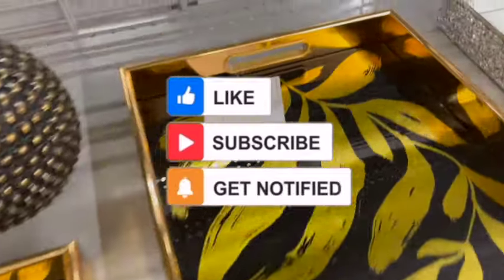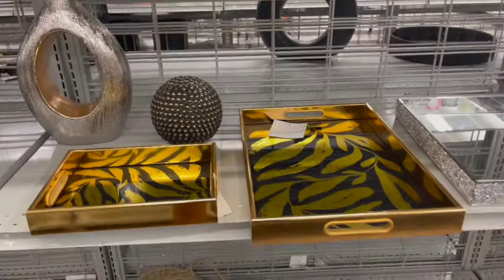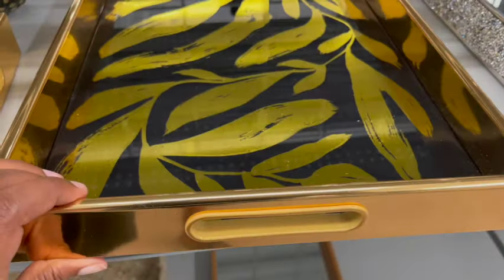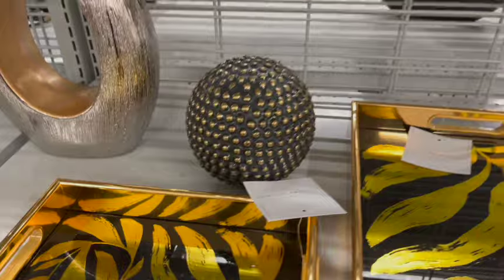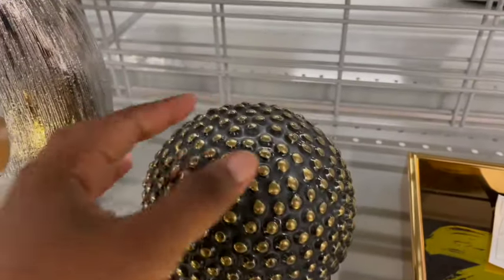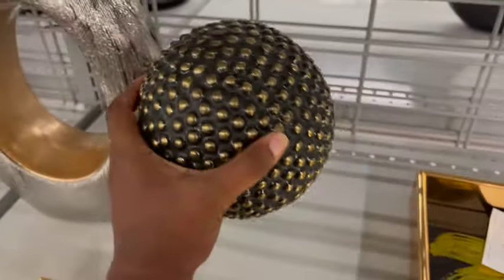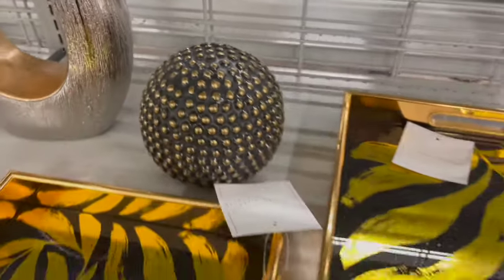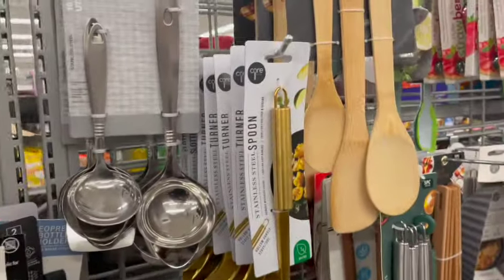So we are starting out in the home decor section. Isn't this beautiful? So elegant, so cute. I love these trays. They are giving West Elm Gallery for the low low, y'all. $5.99 for the small one. Too cute. And I also saw this little ball over here, and I was like, this all goes together really well. $6.99. This is sturdy. It feels good, y'all. I'm loving it. We're starting off good.